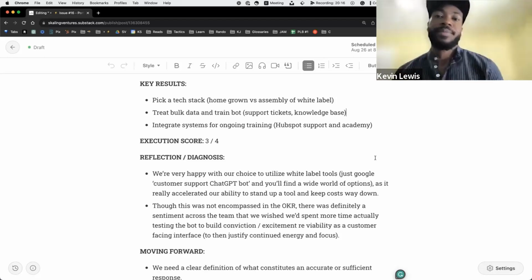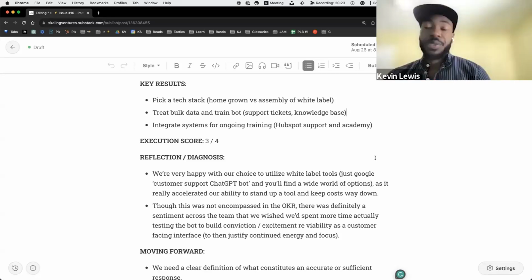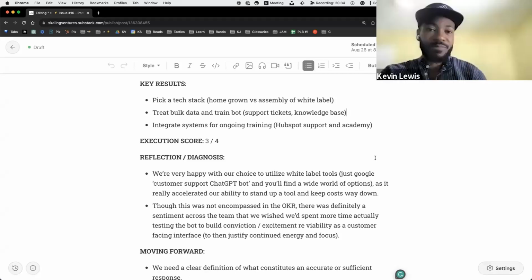Totally. And I think another thought process is the no code white label way as a way to iterate yourselves. So it's like, hey, we're going to stand this up on the cheap in 24 hours. Let's make sure we're getting the utility that we expected from it. Let's make sure customers are getting better, whatever the use case is, and then go from there.